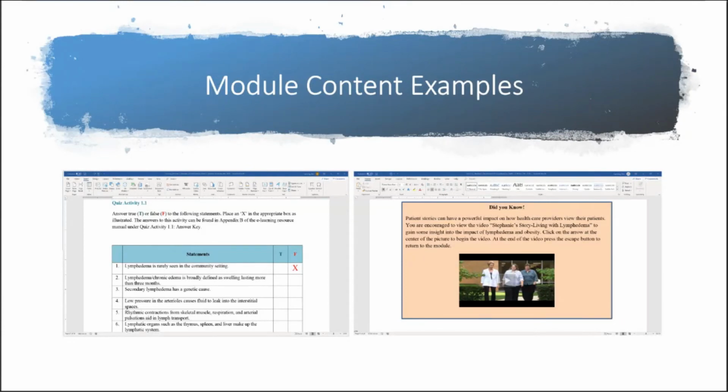The next couple of slides basically show some snapshots of what's actually contained in the modules. On your left, there's an example of a quiz, which is just a true and false quiz. On the right, there's an example of a video link, and this particular video link was of a patient's story, of a person living with lymphedema.